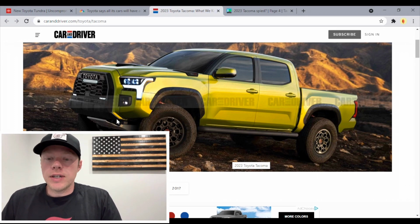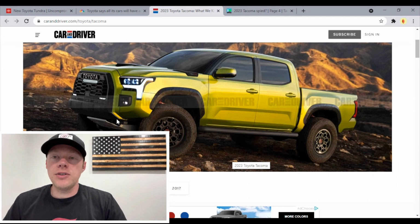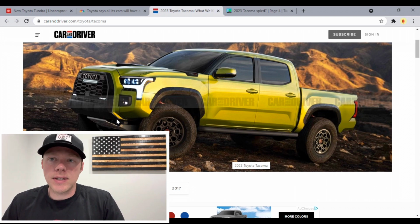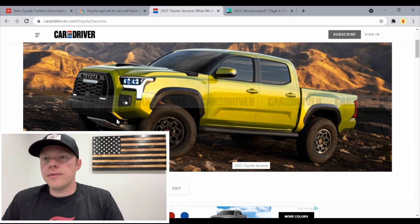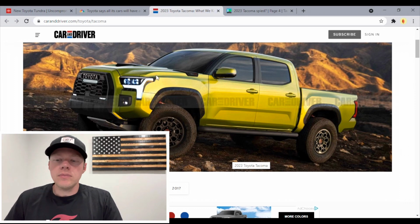However, I don't think it's going to look anything like this because Tundra has its own identity and Tacoma has its identity. They've never looked similar in my opinion. So why would they start now? I just don't see them doing that.